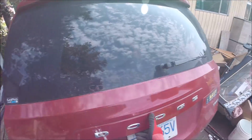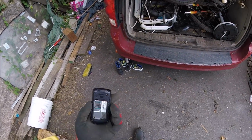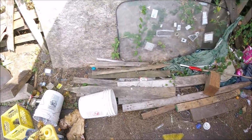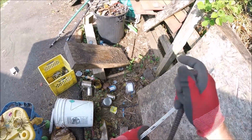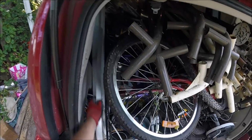Okay, yeah, I'm starting to get a pretty good load. Hopefully it closes. Yeah, no problem. Found a cell phone. Actually it fell out of the microwave. Cell phone. Just don't know where stuff's gonna be hiding, right? So this rebar here. Okay, rebar is good.